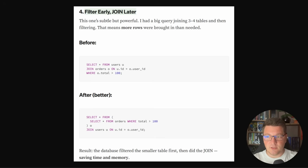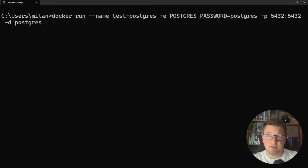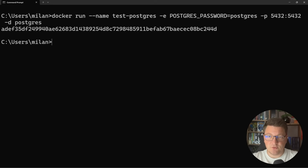So let's actually take a step back and try to understand why this is pointless advice, and you are just better off writing the original query and letting the database decide how to process it. So first things first, we're going to need a database. I'm going to run Postgres locally in a Docker container, and I'm going to execute this command.